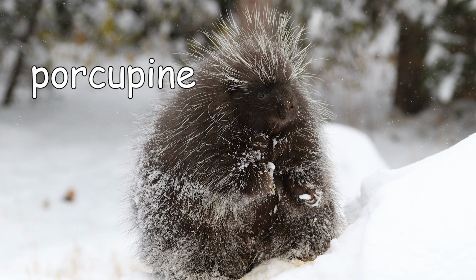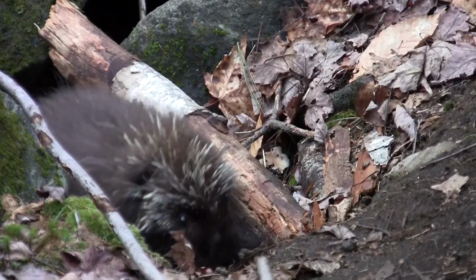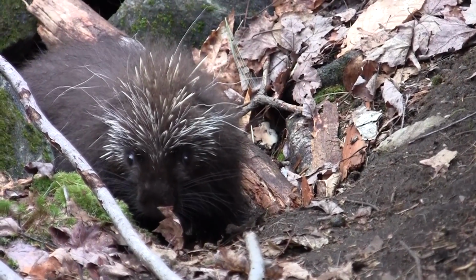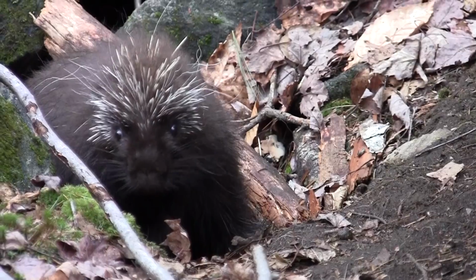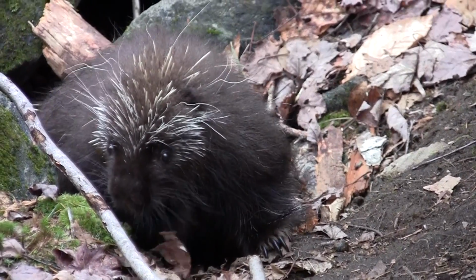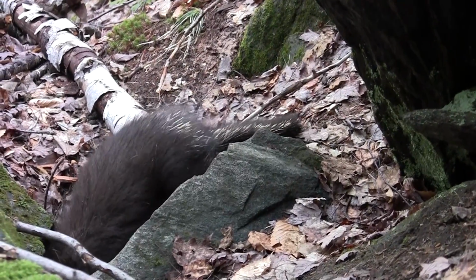Porcupines, like black bears, live in dens where there are no burrows. Even though porcupines might eat white pine needles in the winter if they're very hungry, they do not eat pine cones. So, a porcupine didn't make my pine cone pile.